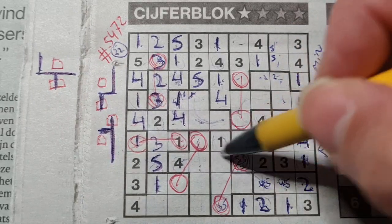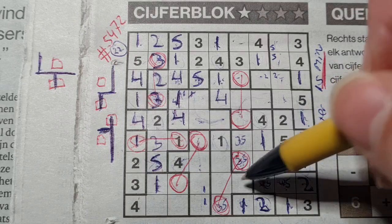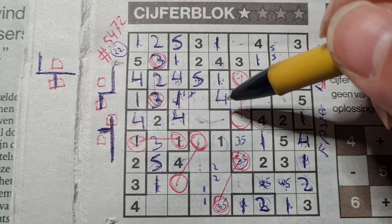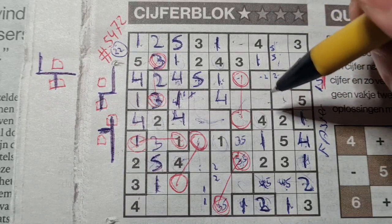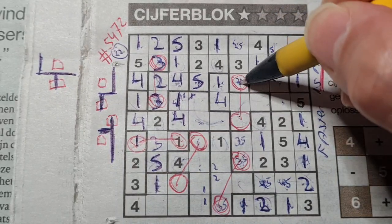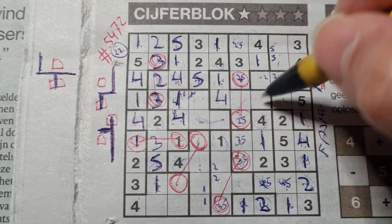These 2 boxes can be a 1, so the 1 could be here, could be there. Let me see. This box can be a 2, so the 2 could be here, could be there. Okay. 2 numbers left in this area, numbers 2 and 5. 2 and 5. Let me mark those 2 and 5. 2 and 5, and is connected with that box. So 2 and 5. One of the missing numbers in this area is the 3.